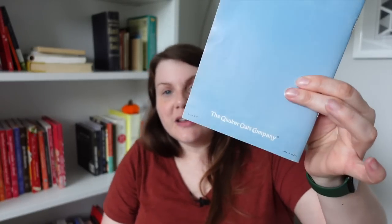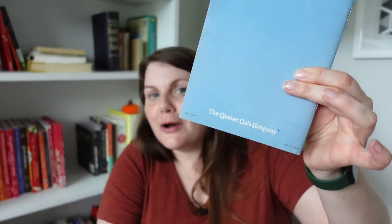I did come away with a stack of books, of course, but then I have a couple of other items to show you at the very end. So the first one is our favorites for family and friends. And this one is, you can see it, a Quaker Oats cookbook. Very cute little booklet. I don't know that I have too many Quaker Oats cookbooks.